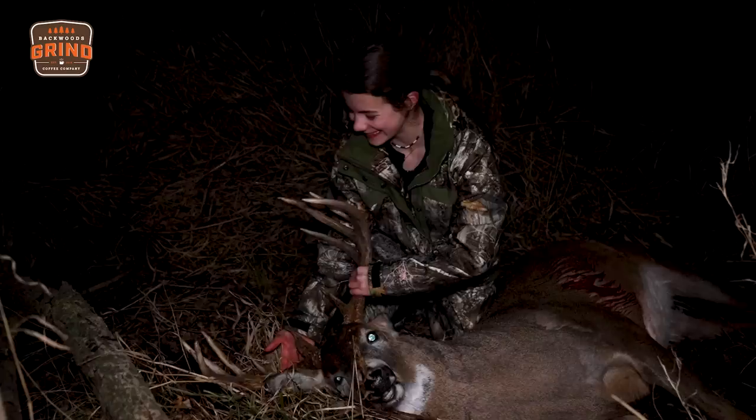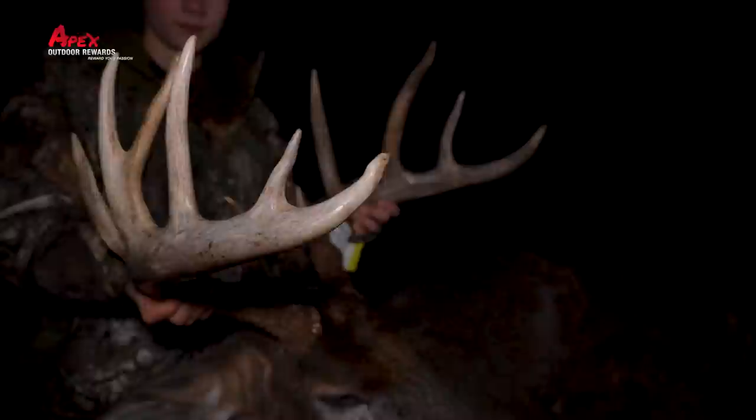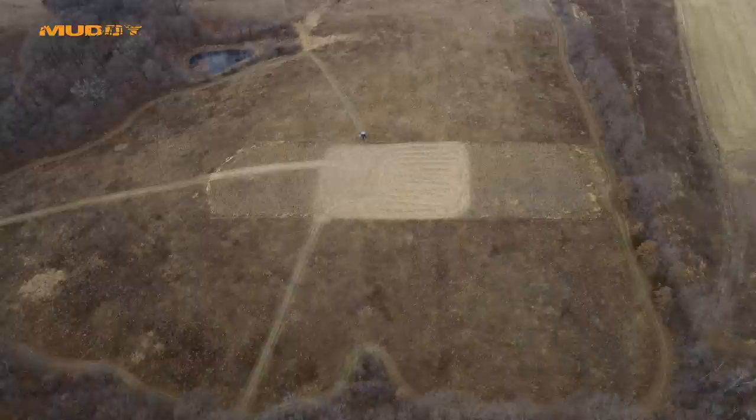Excited to have Bella have some success last night on the river bottom, on the old 6x6. Got out, took some photos this morning, really enjoyed her success, and we don't have the right wind to get back in there and hunt Kelce. It'll be good to give it a little break anyway, so decided to come around to this piece of property.